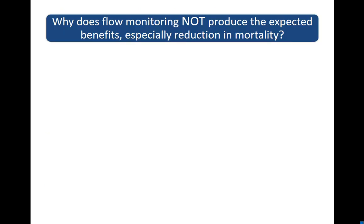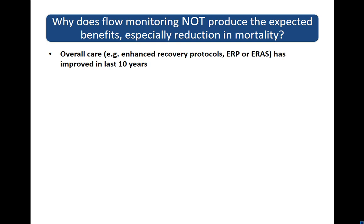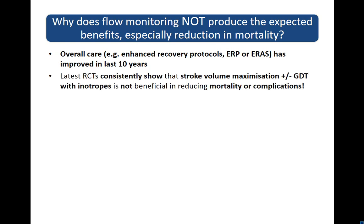So, in summary, can we say why flow monitoring as introduced does not produce the expected benefits, especially reductions in mortality? Well, number one thing to say is that the enhanced recovery protocols introduced by Professor Kehlet in Copenhagen, particularly used in Scandinavia, have improved outcome in the last 10 years. The latest randomized controlled trials using flow monitoring, where you've used this stroke volume maximization strategy, particularly with inotropes, has not reduced mortality and complications using that strategy.